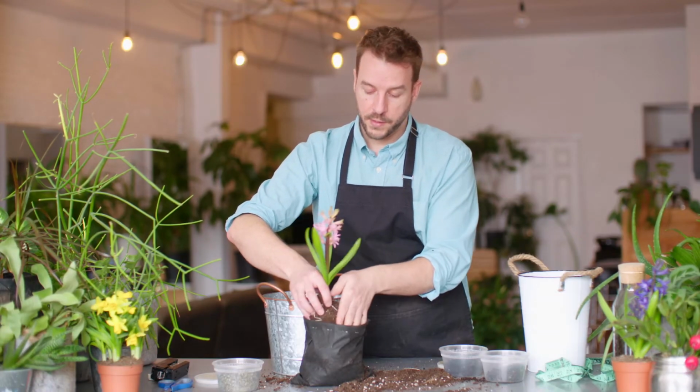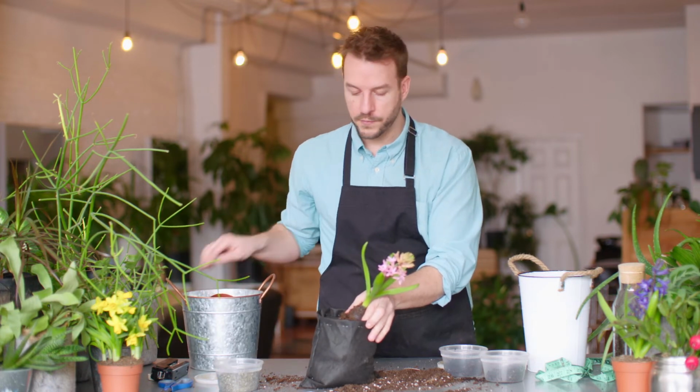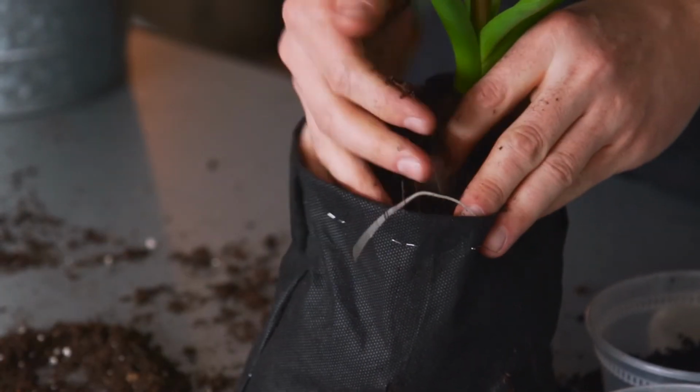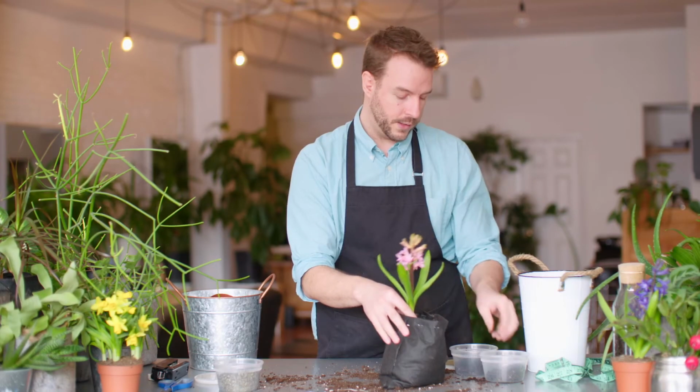Now, one thing we didn't mention when you're doing this is to make sure that you've got a tarp down or a nice waterproof tablecloth, or you're doing this outside, because you're going to make a mess, no matter how much you try not to. I think the harder you try to not make a mess, the more mess you make. It's probably the rule of gardening.